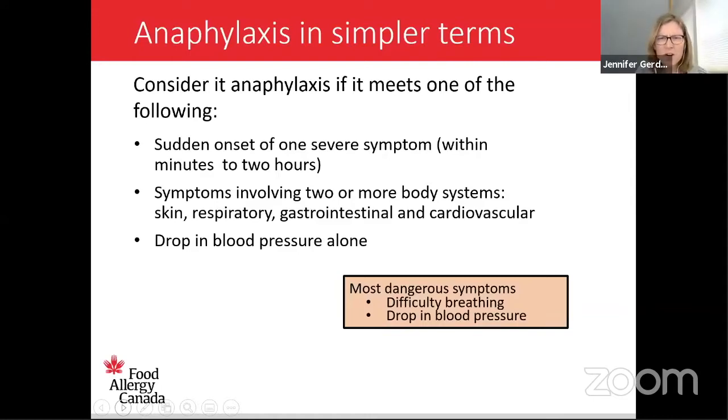So let's move now to, what does epinephrine do? You've got these ways to think about whether it is anaphylaxis, but what does epinephrine actually do? When we think of the signs and symptoms that we went through, when we think of skin, for example, where you can have hives or swelling, the epinephrine actually counters that. All of the systems that we listed, it basically counters those reactions.